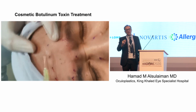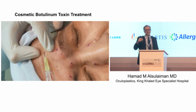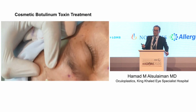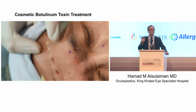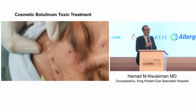It's much better to start with less dose and then you can increase the dose afterwards. One of the things that I would like to discuss here with you is when you repeat, you can add a little bit after 2 weeks. You can add some Botox after 2 weeks, no later, not earlier, to adjust if there are some wrinkles left. And that's it. This was live.